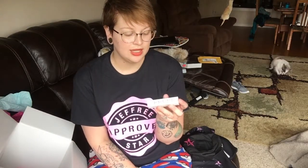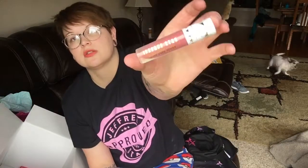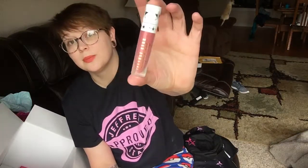Ah, yes. Now this is from the Alien collection. This is Jeffree Who. And since I don't have all day to keep taking these off my lips, I'm just gonna swatch these on my hand. This packaging is gorgeous. Beautiful packaging.